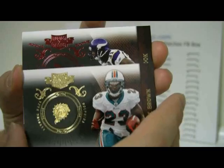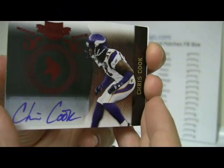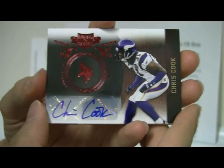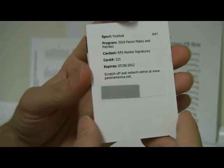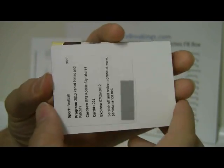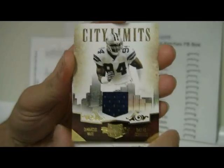Next card for the Vikings should be an autograph. Chris Cook, auto. That will be numbered 489 out of 849. Next card will be a sweet redemption. And what do we got here? Let's actually do the, I'll show you the number 221, so you can quickly look at that. I'll do the next card first, so we can have some time at it. Next card is going to be a Cowboy, DeMarcus Ware, City Limits. That is numbered 115 out of 200.